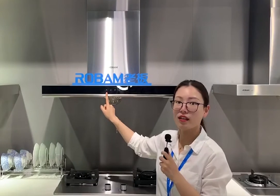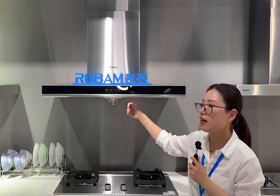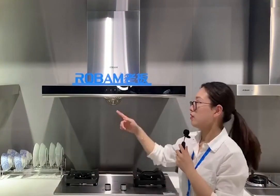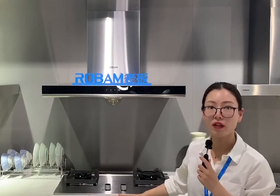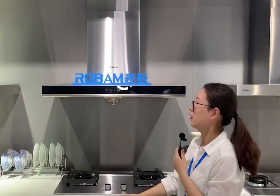Under the standby mode, we press the light icon once and the light is turned on. The light will make your cooking environment brighter, and we press it again to turn it off. We go back to the first icon, the power icon. We press it again and the power is on. So the range hood is now ready to be operated.